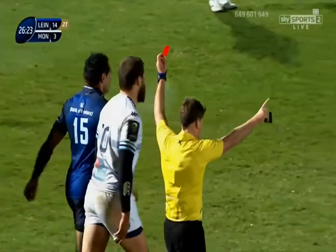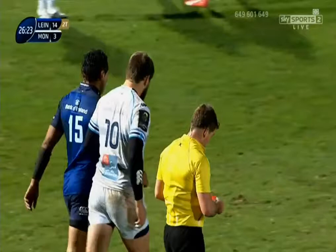Francois, that's it. So although the player was saying he was dipping into it, there clearly wasn't. If he was dipping into it and the player had gone low enough, he would have just caught him around perhaps the high chest or the shoulder, and certainly not direct to the head. So that's a red card every time.